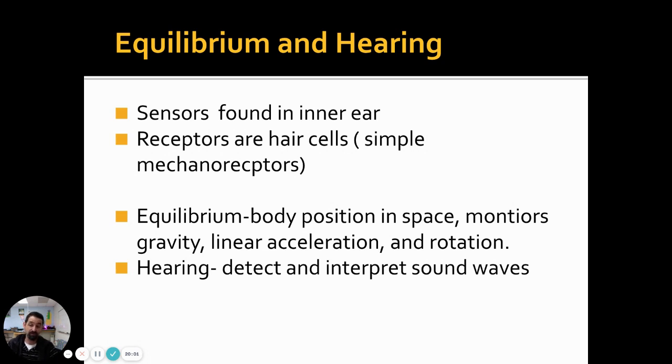Now, because they're close together, even though they're not exactly the same thing and they're not the same organs, we'll look at where they're located. They are close to one another. And what can happen is if someone gets a really bad ear infection, not only will it affect their hearing, it can also affect their balance. So some of you may have before gotten a bad ear infection, and as a result, you may have lost your sense of equilibrium or not been able to balance very well.